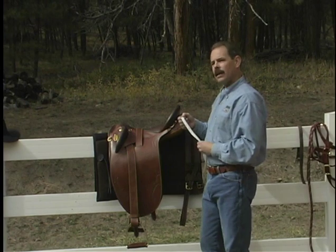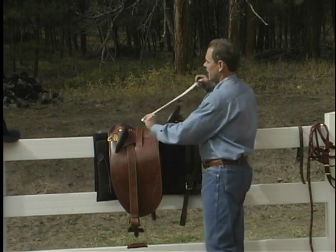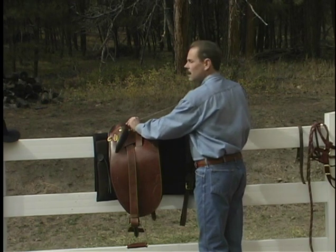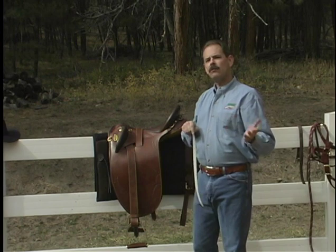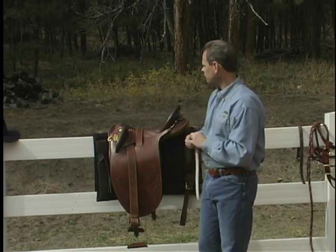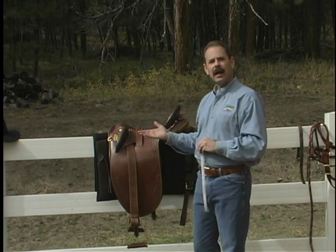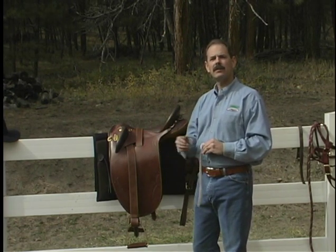On a Western saddle, we measure from the base of the horn to the top of the cantle. This is about 15 inches. So a Western saddle measurement is about 2 inches less than an Australian saddle measurement. We have a handy size guide in the quick reference section of the DVD that will help you pick out the right size saddle for you.